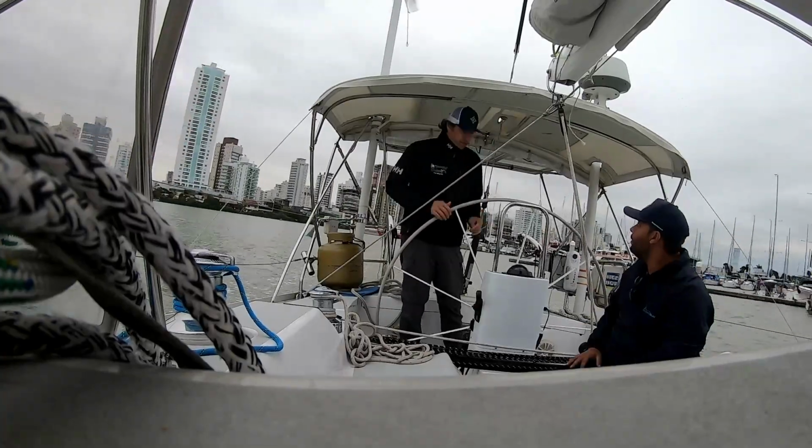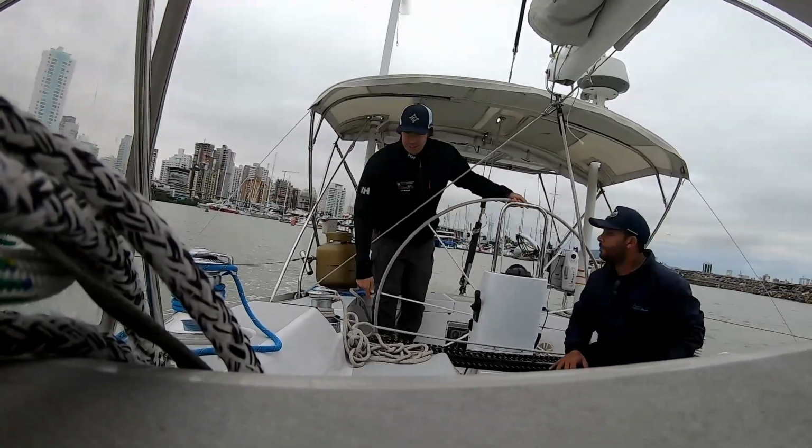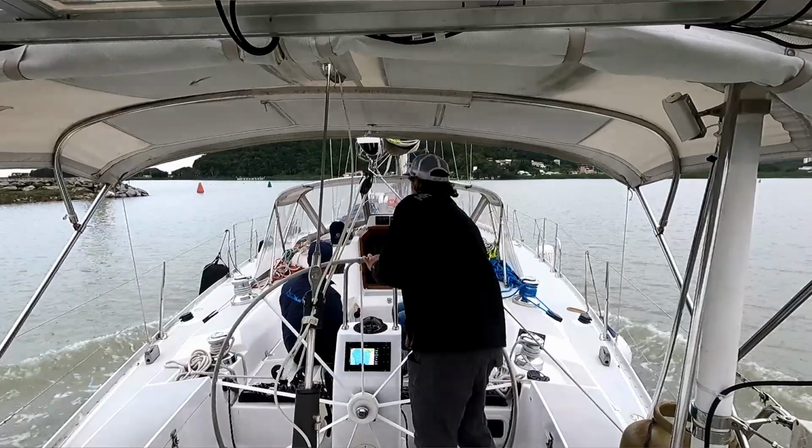Once in the water, we decided to warm up the turbo and take Sweet Ruka and our marina buddy for a little spin, before pulling into the dock for the evening.